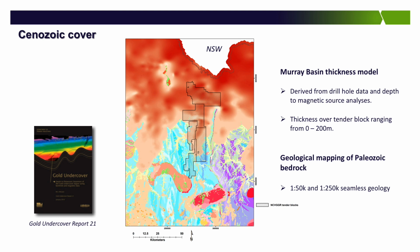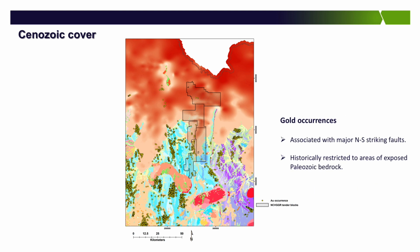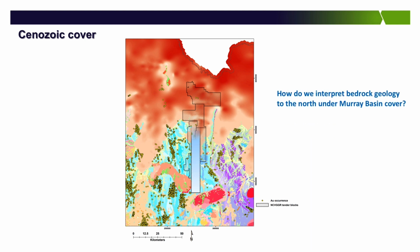We also have geological mapping that's been carried out throughout the history of the survey. There's some great products, the 1 to 50 and 1 to 250K seamless geology, and of course that's restricted in the north by the younger cover. So gold occurrences historically have been mapped and utilised in the south where that basement is outcropping. And we have these structures that are related to the gold occurrences, but again, their exposure terminates at the margin of the basin.